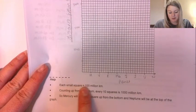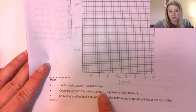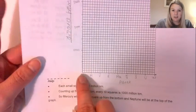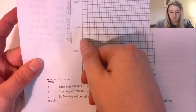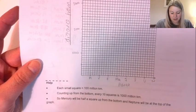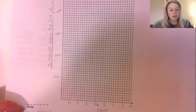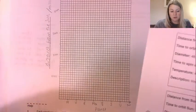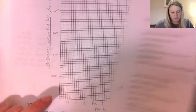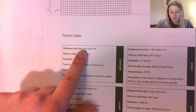So each small square is 100 million kilometres. Counting up from the bottom, every 10 squares is 1,000, and that's what I've done. And just so I'm not always having to count lots, if you can see there, I have put wee dashes just at the 500 marks after every one. Just makes it easier whenever we're counting. Okay, so what we need to do then is just plot a wee X where all the planets should be. So I'm going to do, well, I probably will end up doing them all, but I want you to do some on your own. So if we look at Mercury here, right, distance from the Sun is 58 million kilometres.